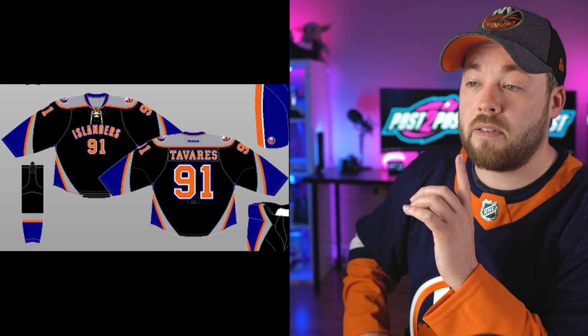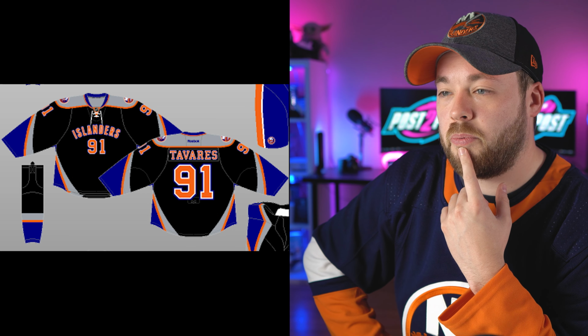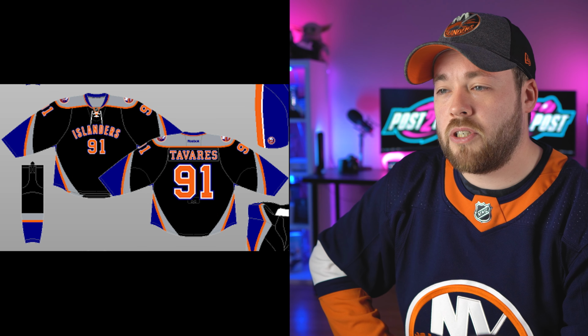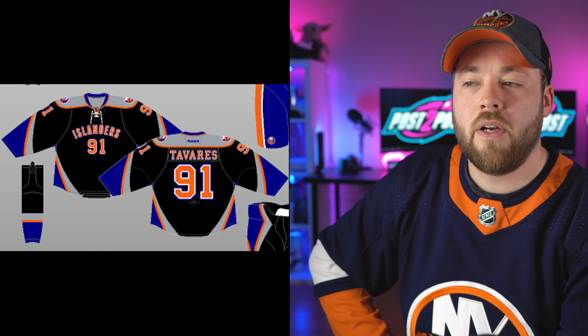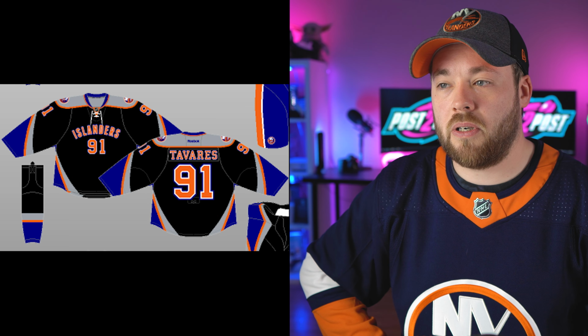So in 2011, the alternate, I feel like this is very out of place. It was awkward to see it in black. And then Islanders on the front, it just felt kind of low effort. And I know some people really appreciate this jersey, but it's just never, ever done anything for me. And for that reason, I had to put it last.